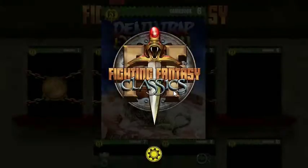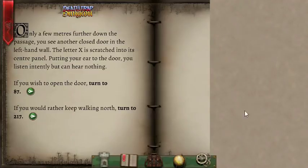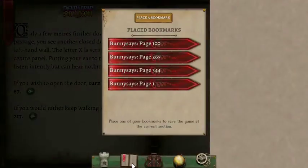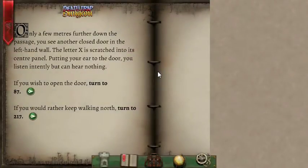There seems to be a problem this game keeps having. There's a big square, either on the top or the side, blocking stuff. I see it's blocking my adventure sheet. I think it's because I keep putting up the bookmarks. Yeah, let me do this. Okay, it's not doing it.